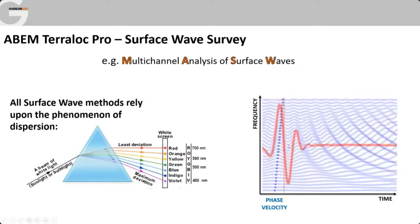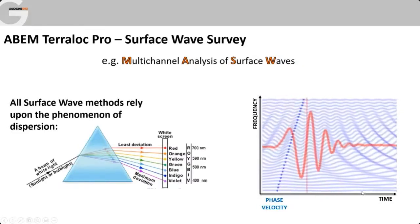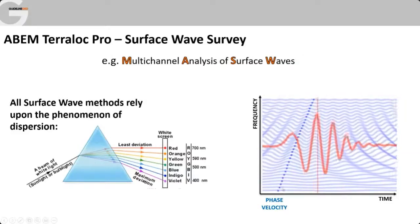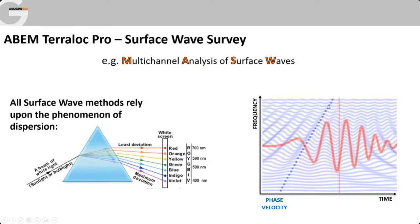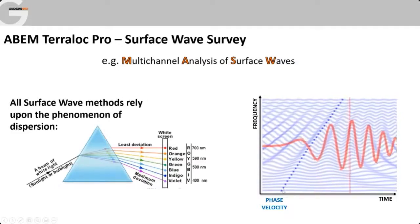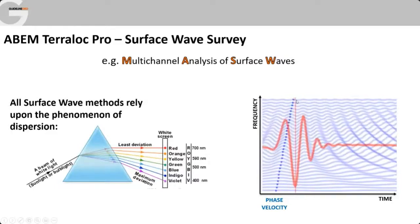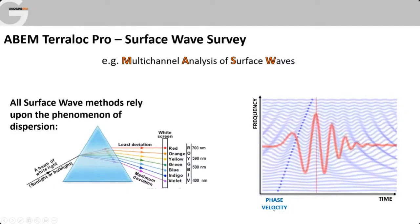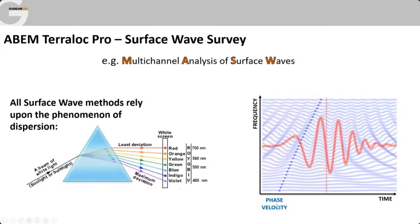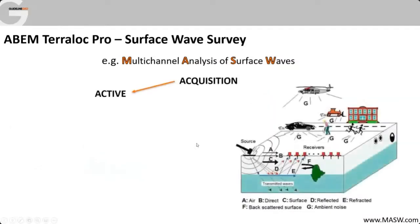So what you see here is a seismic event, and this is showing the frequency up the side against time. So it's looking at how the different frequencies move out from the original source, and these dots pick the same point on the wave, on the seismic wave, for the different frequencies. And so you can see that the low velocities are moving slowly and the higher velocities are moving very quickly. So if we can look at the phase velocity, then in that case, we can actually understand the structure. So all we do is we take our survey and put our data into the processing software.